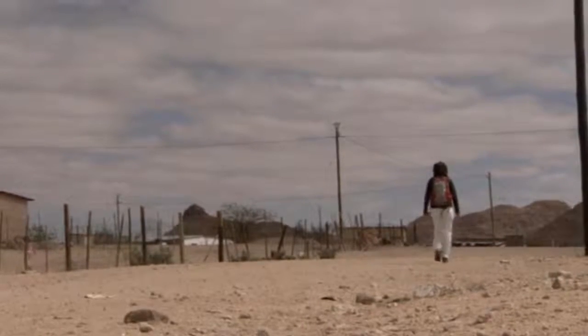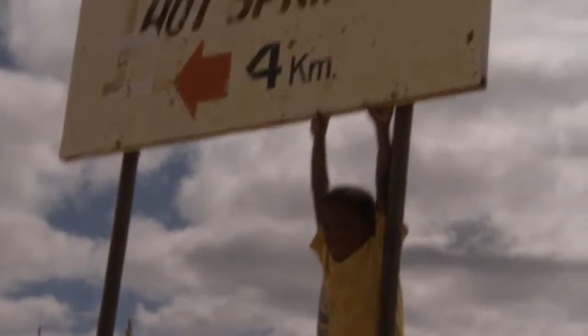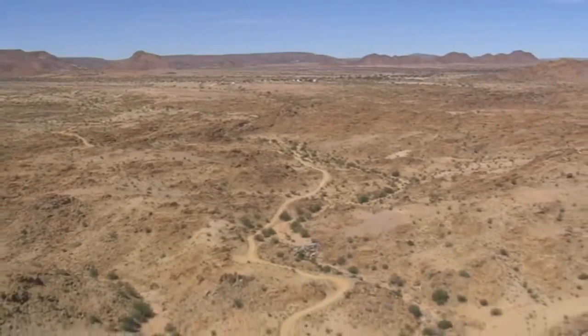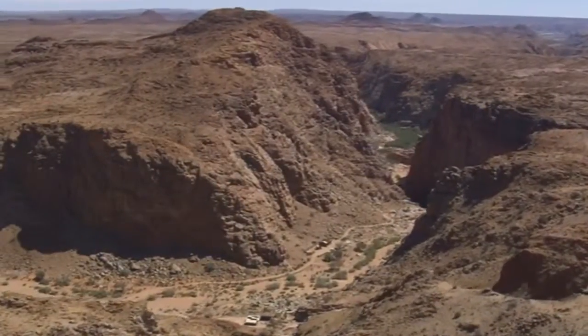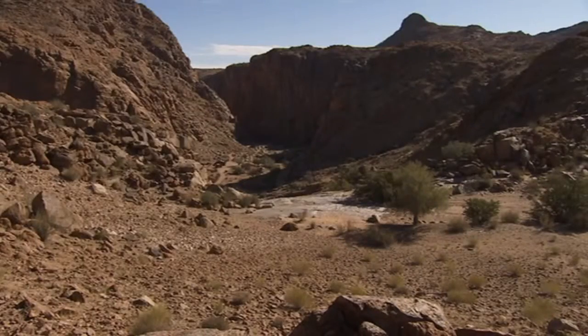Just outside town, on the route of my walk, lies the newest tourist development yet. The Hot Springs project lies close to Norbert's heart. He remembers his own grandmother bathing in the natural warm waters and was keen to help turn the site into a proper spa attraction.